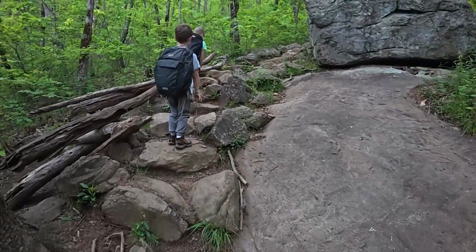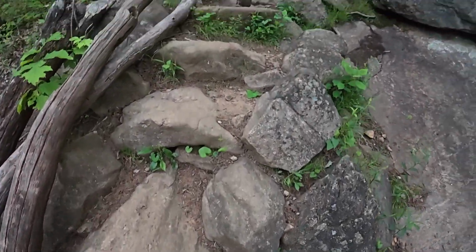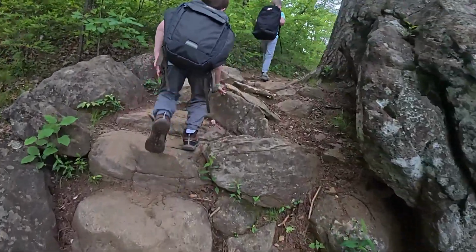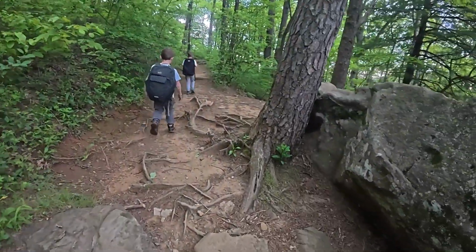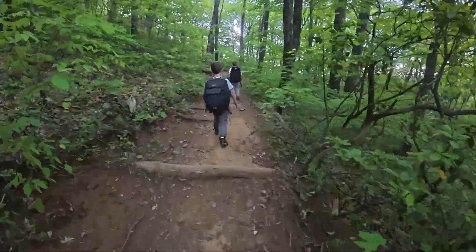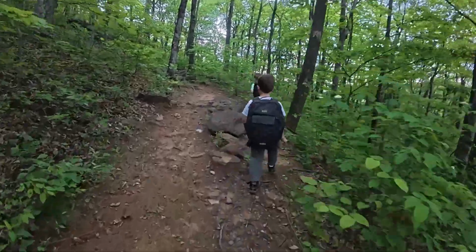Alright, so still on the way up, following the white path markers. But I was telling the boys, this is a shorter path than the other direction, but it's a little bit more difficult. A lot more rocks. I think it's more elevation gain. A lot more fun. So they'll be pretty tired by the time they get up top. But we'll spend some time up there. They can recover, and then we'll head back down.